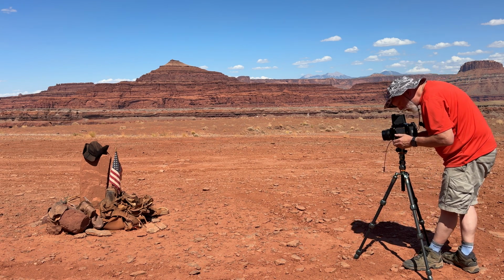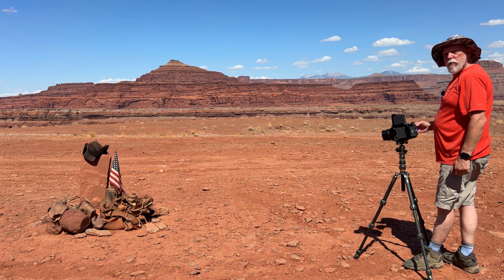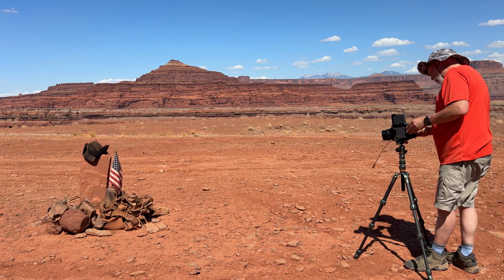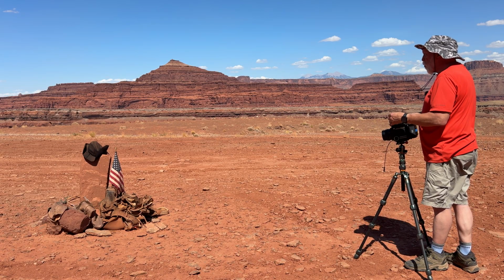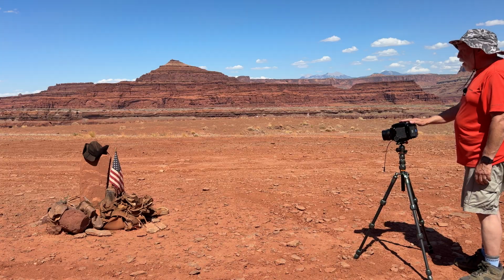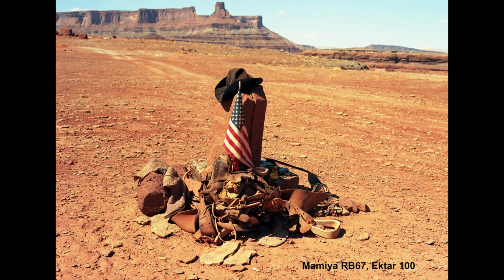Need to drop the exposure down a little bit. The wind was really kicking here a second ago, so I'm glad it slowed down a little bit. Wasn't sure if you'd even be able to hear me. We will certainly appreciate the breeze tonight. It's in the 90s and it is warm. All right. Out of all 3 shots, I think the Ektar is my favorite.